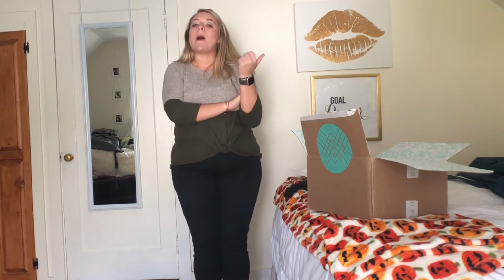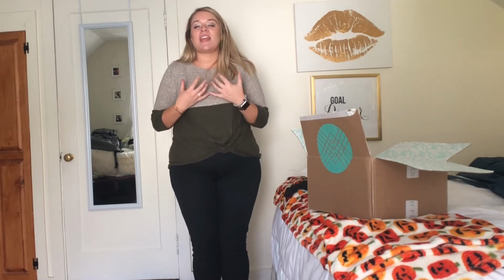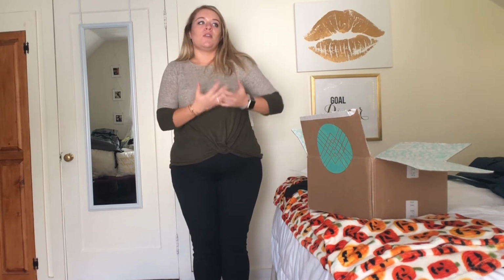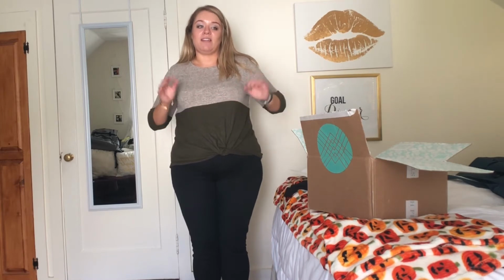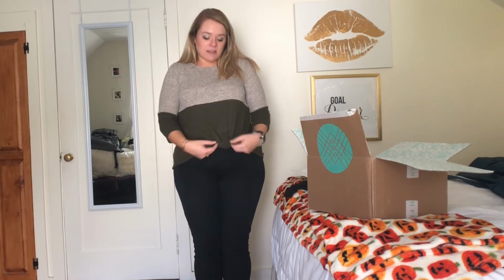The top is so unbelievably cozy. It has just such a really soft, almost cashmere-like feel to it, which would be perfect for the cooler days of fall and winter coming. I'm a huge fan of this. I love the color combination together. I love the fit. I love how it feels on me. And even this little front knot detail.